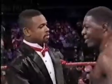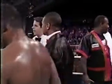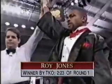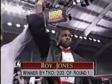All right, now Wolfe goes across the ring to congratulate Jones, who has the tuxedo back on, and we go up to ring announcer Michael Buffer for the official decision. Ladies and gentlemen, referee Toby Gibson has to step in and stop the bout. The official time, 2 minutes, 23 seconds of the very first round. He's still undefeated. Ladies and gentlemen, the winner by TKO, Roy Jones Jr.